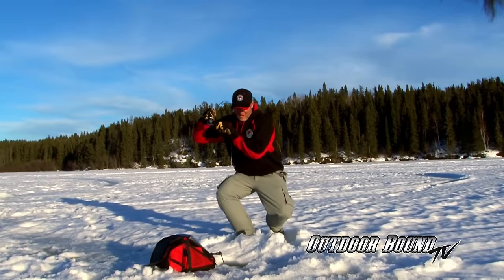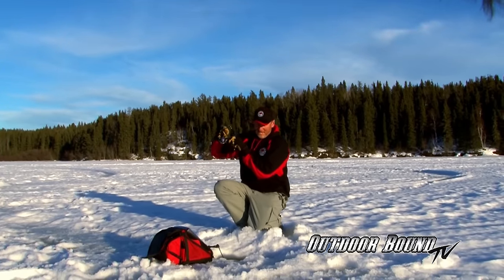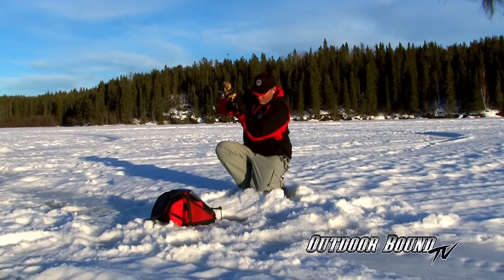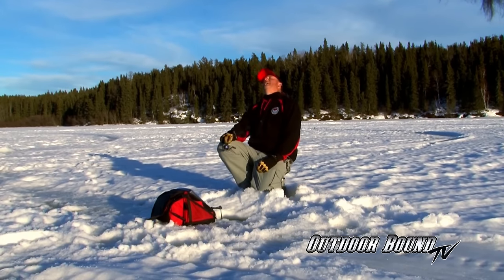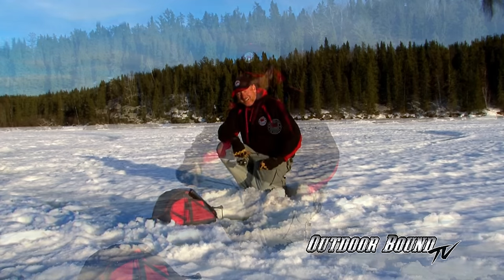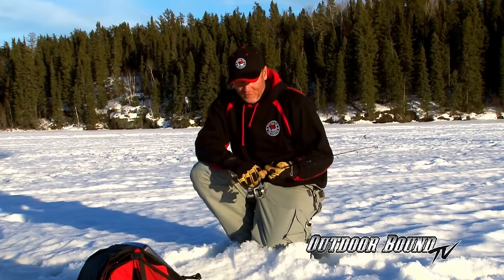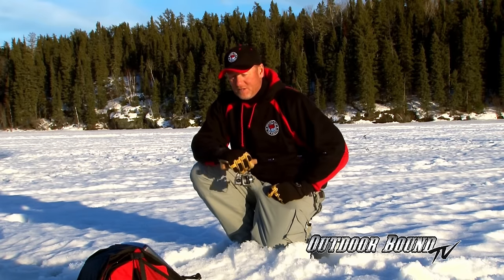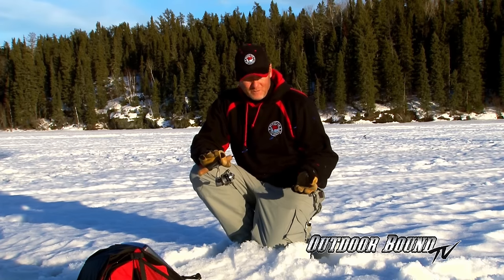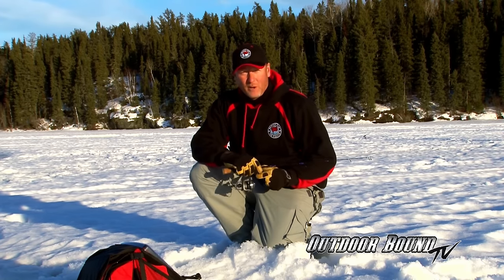There we go. Right there. Boy, he just came off the bottom and smacked this thing. Right at the hole. I saw my mom mark him for just a little bit, and he came up and hit my spoon and just nailed it and took off. At first I thought it wasn't a big fish, and then he took off and went on a run.